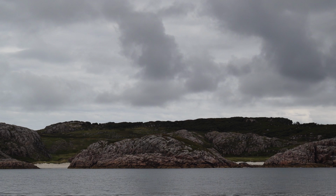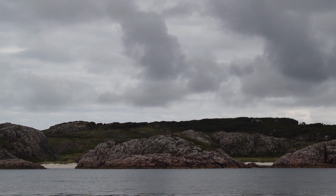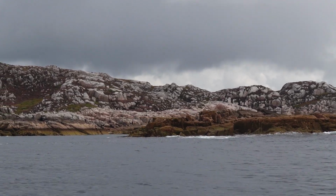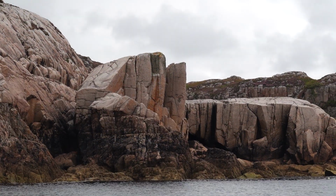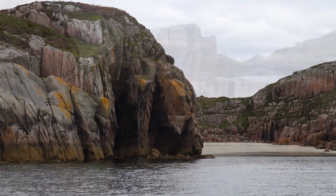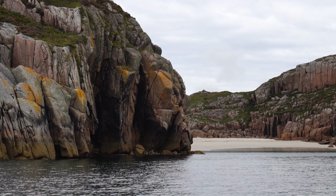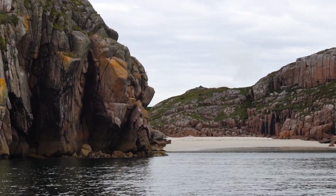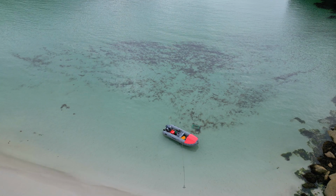I have travelled this way so many times in the past that I know it like the back of my hand, so don't worry about hitting the rocks below. Soon we are passing a very distinctive shaped rock which marks the entrance of Balfour's Bay, the best known sandy cove in the area. And of course the drone wanted to look at this famous landmark too.